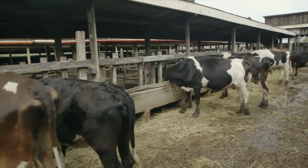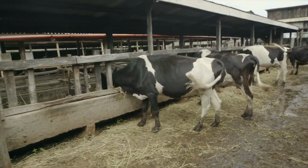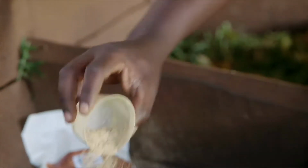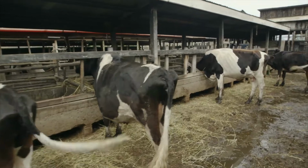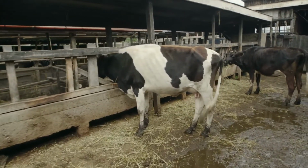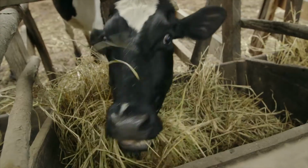Fodder that is stored properly is as nutritious as cut and carry fodder. And using Cooper's T5X makes sure your fodder is safe for cows to eat. So, we have a happy farmer and happy cows too.